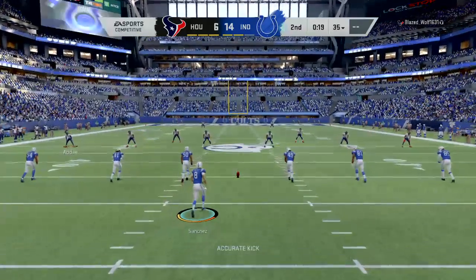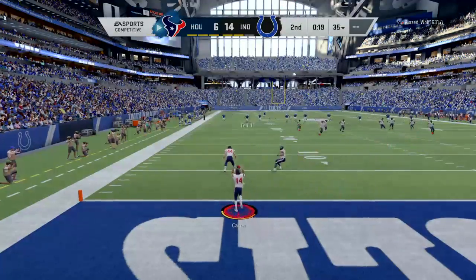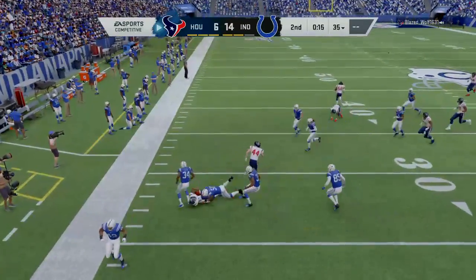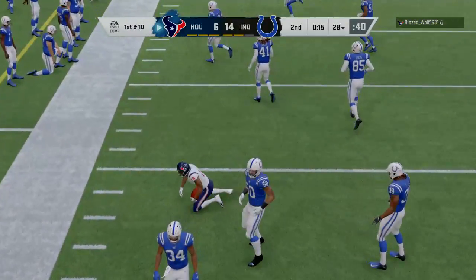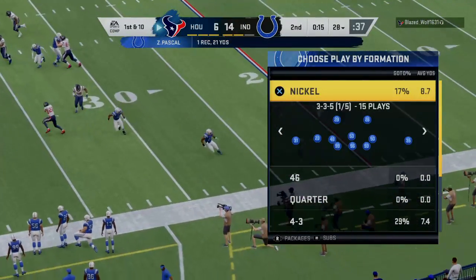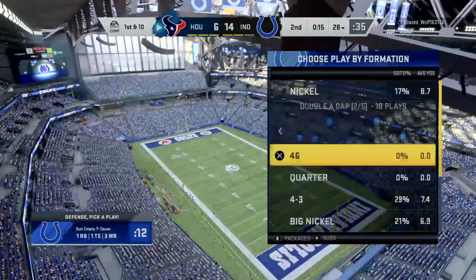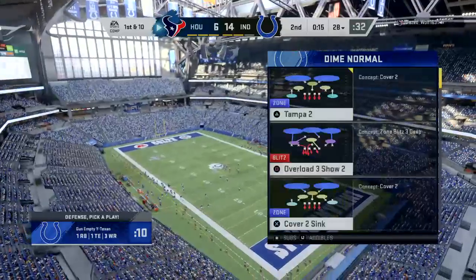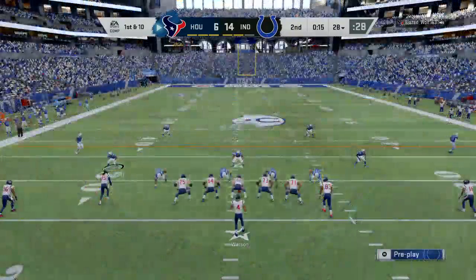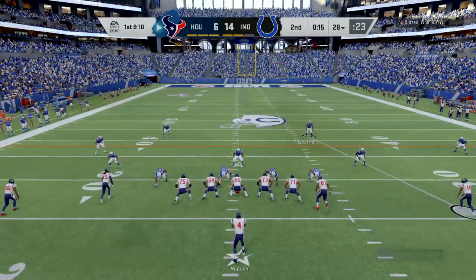Out is the kickoff unit as they run up and send this one away. This will be taken in at the 1. And he's up across the 25 and down at the 28-yard line. The Texans take over first and 10 at their own 28-yard line. 15 seconds, all that remains for this first half as they come up first and 10.